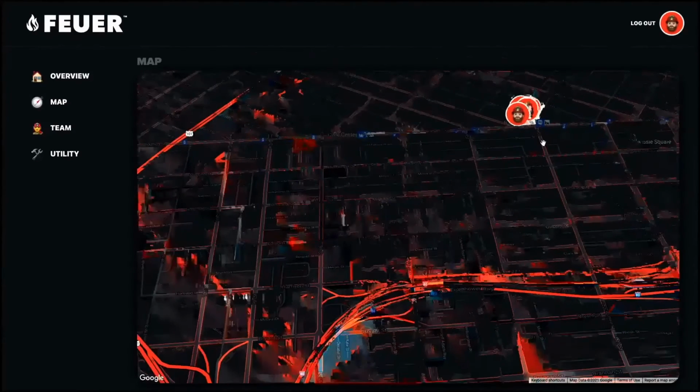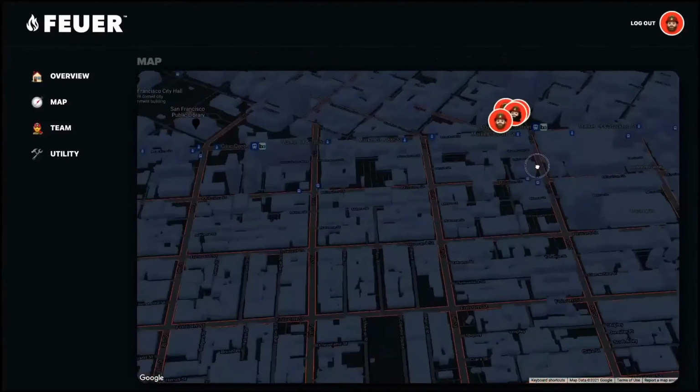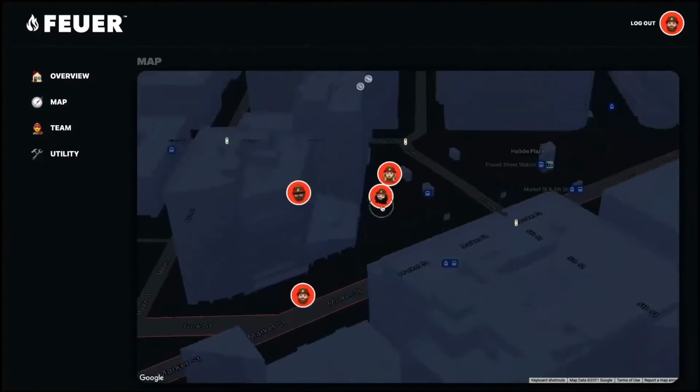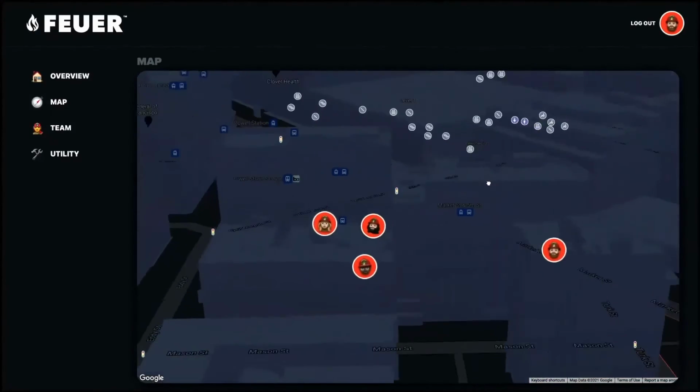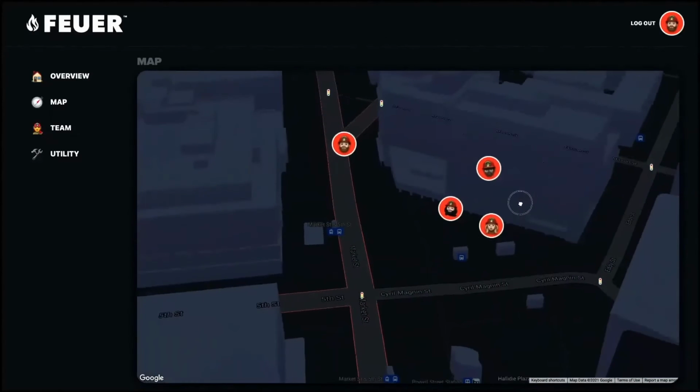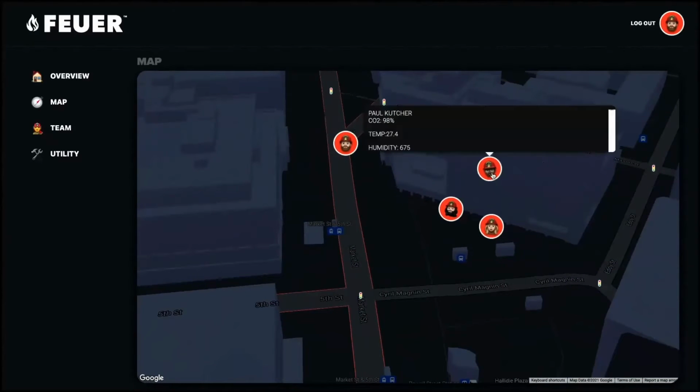Our mapping feature provides a 3D mapping tool that pulls live GPS data from the IoT device on the firefighter. You can even look inside buildings and track firefighters at their exact moment. You can get their latest readings and info by clicking on them.